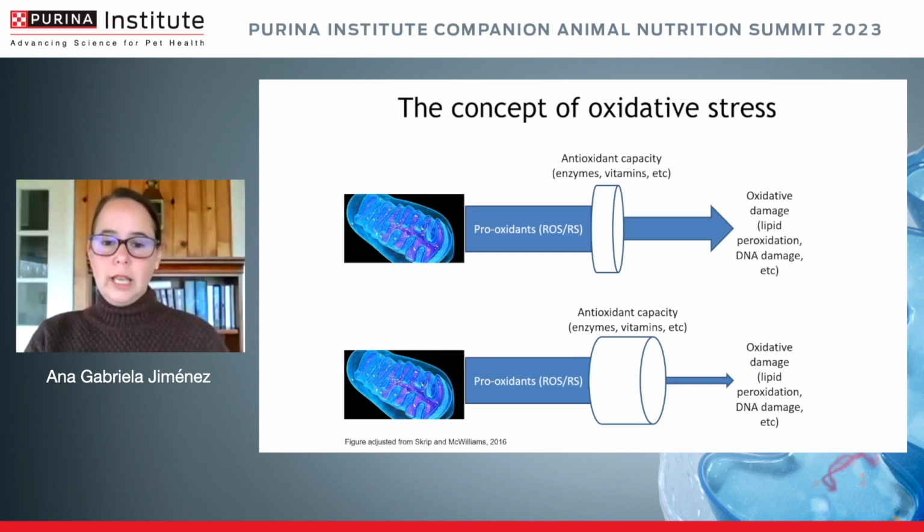And so if we have a system, 2 mitochondria, that are making ROS at the same rate, but that have differences in the antioxidant capacity, that could mean differences in the amount of oxidative damage those cells accrue over time. And so if you have a poorly developed antioxidant capacity, you're going to have a lot of damage. If you have a well-developed antioxidant capacity system, you're going to have very little damage. What we were interested in for this question was not so much the exogenous or diet side of antioxidant capacity, but the endogenous or the cell level side of antioxidant capacity.